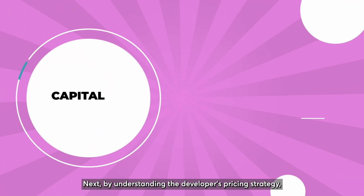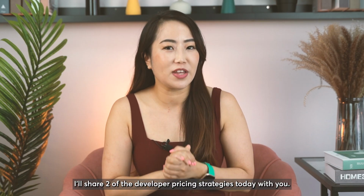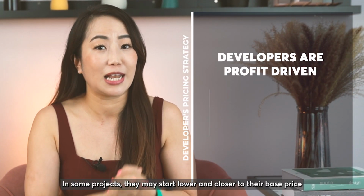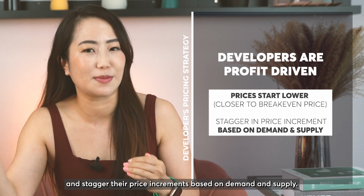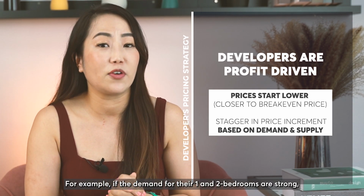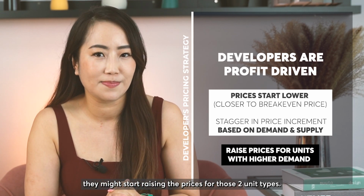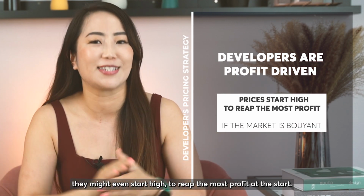Next, by understanding the developer's pricing strategy, you can get a better idea of when to buy. I'll share two of the developer pricing strategies today with you. To put simply, developers are profit-driven companies. In some projects, they may start lower and closer to their base price and stagger their price increments based on demand and supply. For example, if the demand for their 1 and 2 bedrooms are strong, they might start raising the prices for those two unit types. If the market is buoyant, they might even start high to reap the most profit at the start.